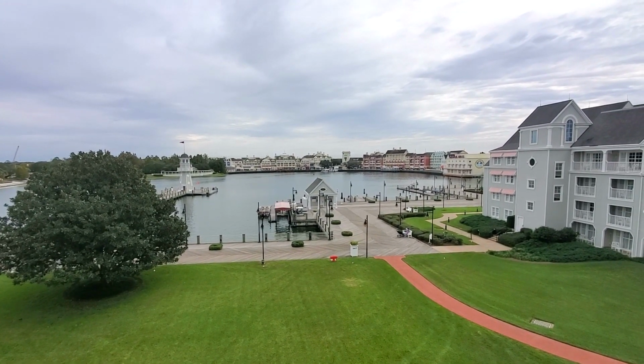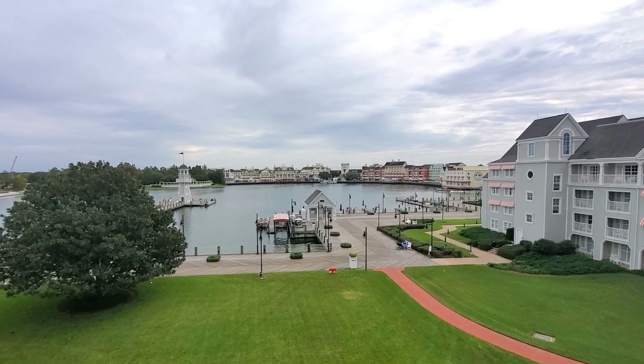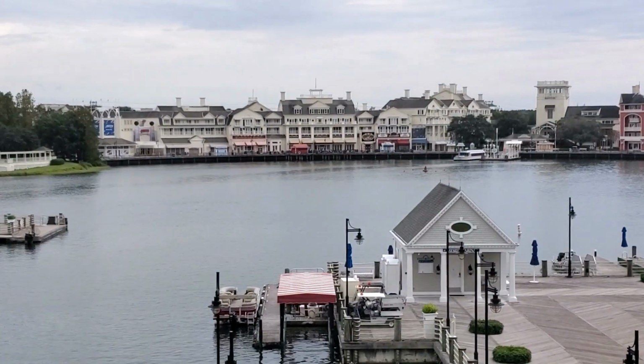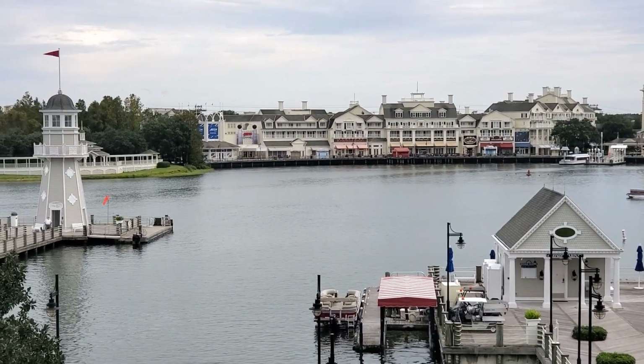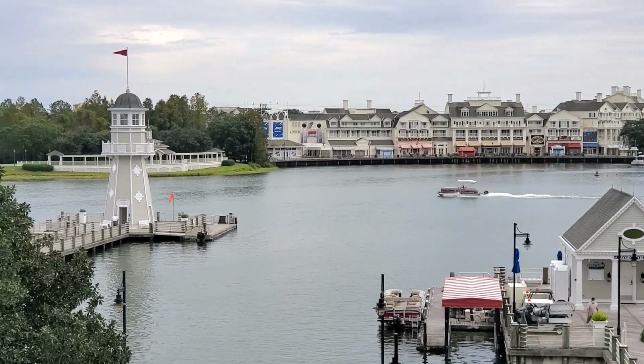The boardwalk, and you could take a boat to Hollywood Studios, which is just behind the boardwalk, right? Yes. And in the distance, let's see if we can zoom in. Over here is a better shot of this. All right, there's a boat. Hang on, we'll show the boat. I'm fascinated by the boats.